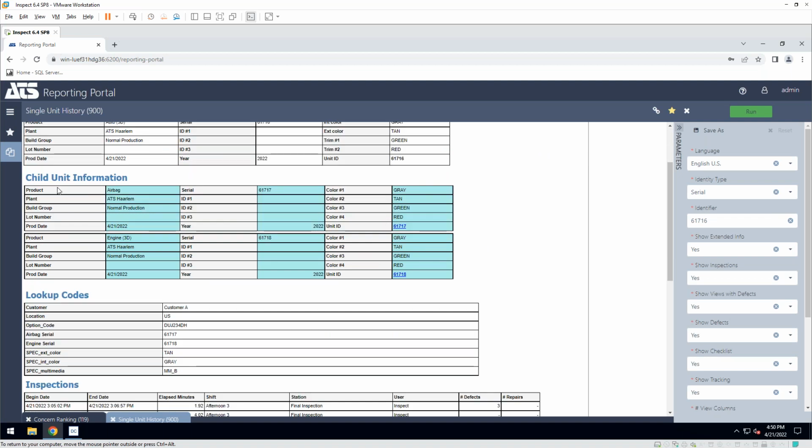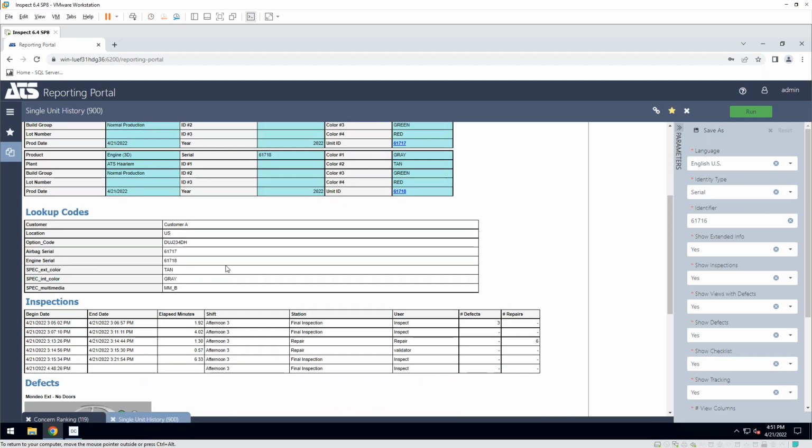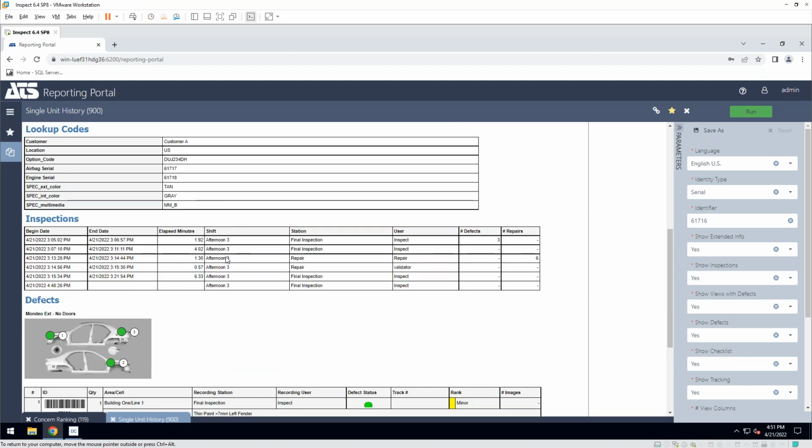I can see that there is a relation between this car and an airbag and an engine that have a serial number as well, and those have been inspected by Inspect prior, so I can actually go to that serial number as well. I have a bit of lookup information that comes from an external system. I can see when the inspections have been done. I can see where and by who.